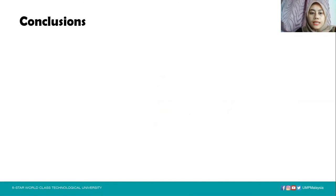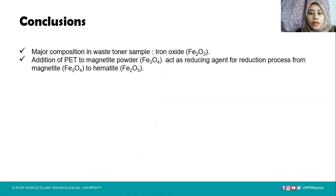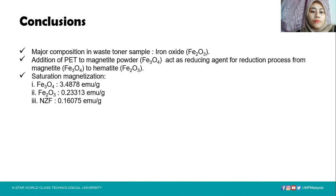Lastly is the conclusion. Based on XRD analysis, the major composition in the waste toner sample was iron oxide. After the sintering process at 500 degrees Celsius, the iron oxide became magnetite powder. The addition of PET to magnetite powder acts as a reducing agent for the reduction process from magnetite to hematite. As for saturation magnetization, the magnetite sample has the highest MS with 3.4878 emu per gram.